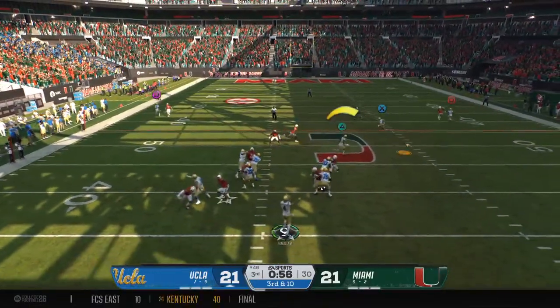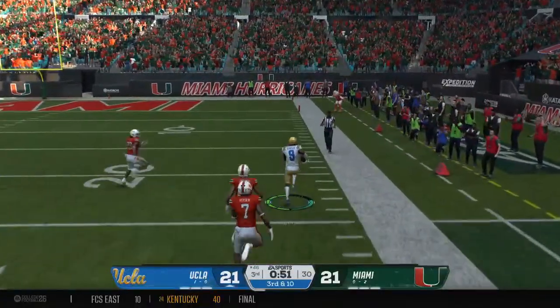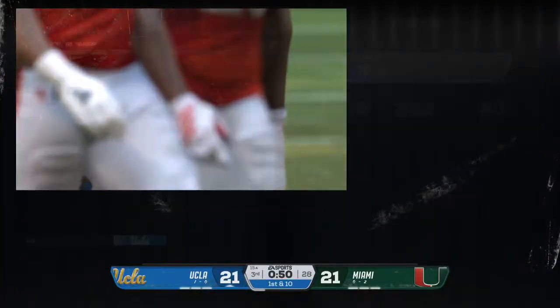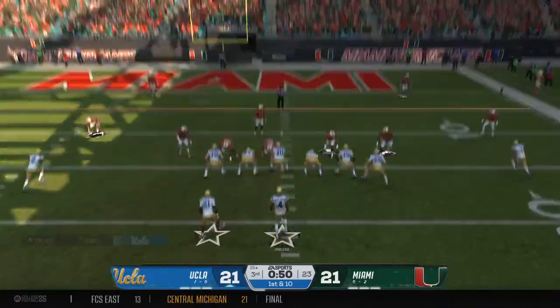From the gun, wants to pass. Makes the catch. It's Staples. Got room at the 35. Inside the 15. Out of bounds at the 14-yard line. The offense looking for a score. The Bruins are moving quickly down the field.